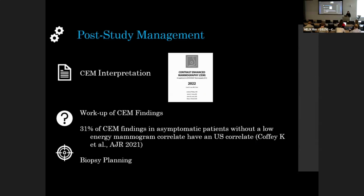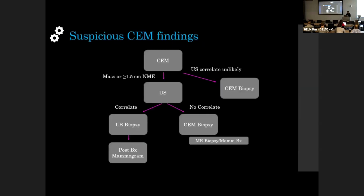After the exam is performed, you need to figure out how you're going to interpret the study. So now we do have this CEM supplement. And then how are you going to work up your findings on CEM? 31% of CEM findings in asymptomatic patients without a low energy correlate have a correlate on ultrasound. But that's not all of them. So what are you going to do if you have a patient that doesn't have a correlate on ultrasound or mammogram? How are you going to manage those biopsies?